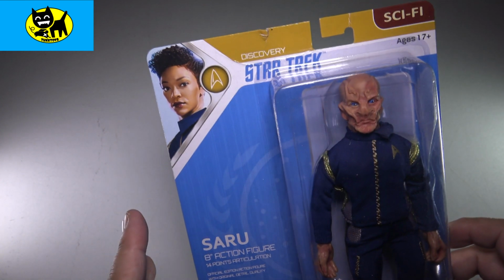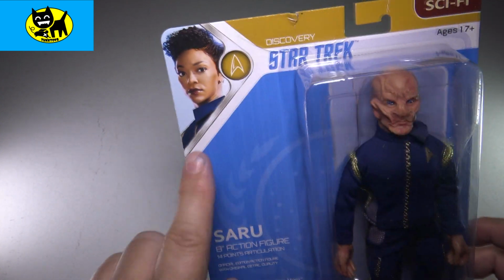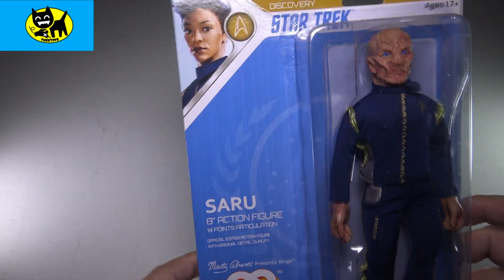But Star Trek Discovery, largely, it's been mixed emotions for me because of this character, who I really don't like that much, but maybe I'll save that for a different video.